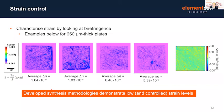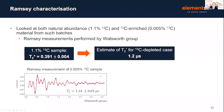So we can put all of that together now and start measuring the critical coherence time metrics for this material. We've done this by looking at both natural abundance in terms of carbon-13 isotopes, so that's 1.1% abundant, as well as special material that we've grown where we've deliberately depleted the level of carbon-13 present in that material. And then the Walsworth group have performed standard but recognized Ramsey technique measurements of this material. So what we found in the natural abundance case is that we see a coherence time of around 400 nanoseconds.